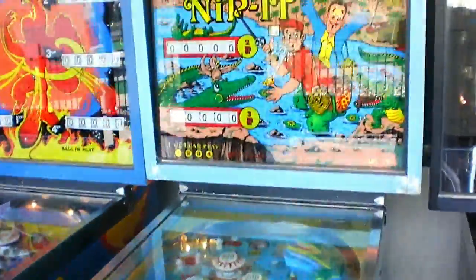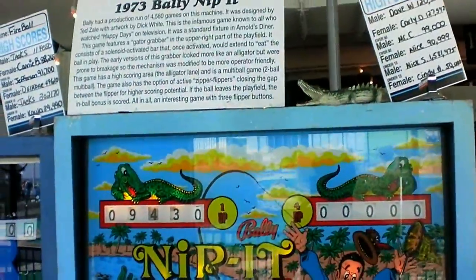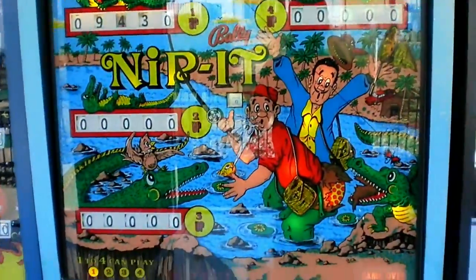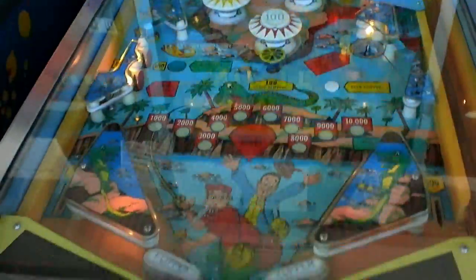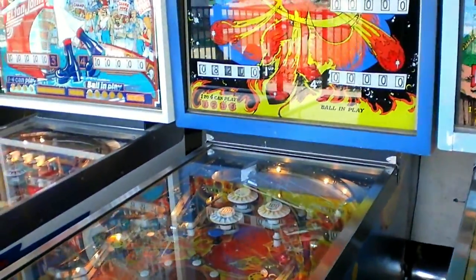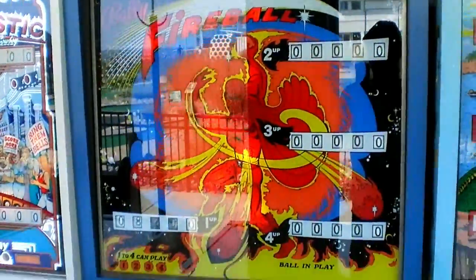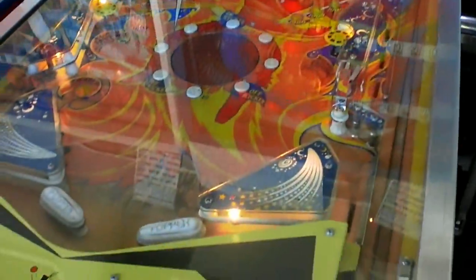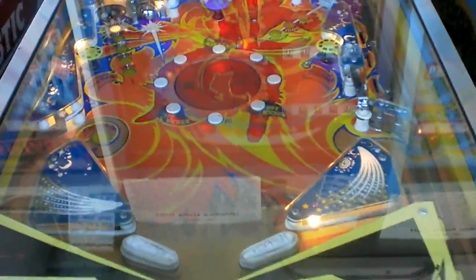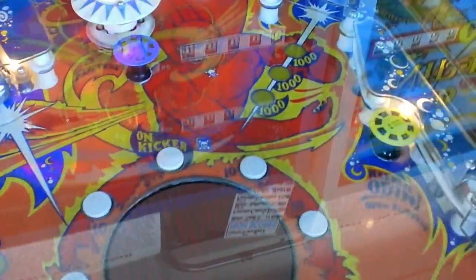And you got a play on funny backglass here. You got Nip It from Bally from 1973. Very simplistic game, but very fun. Of course, you got an awesome game here from 1972 from Bally, and that is Fireball. Very comic bookish, especially how some of the artwork here is on the playfield.